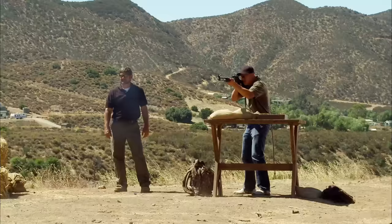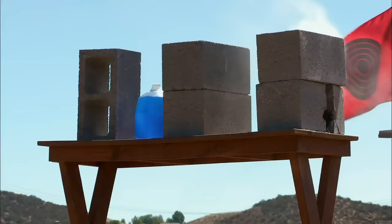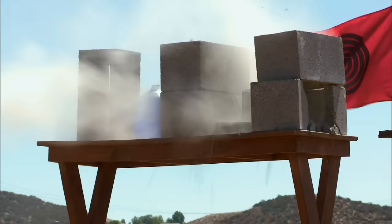I mean, you want kinetic energy, you want knockdown power, you want to blow your assailant into the next room if possible. The devastating power of a slug cartridge or slug round is exactly that. I mean, it's devastating. This thing hits a brick wall and it just blows chunks out.